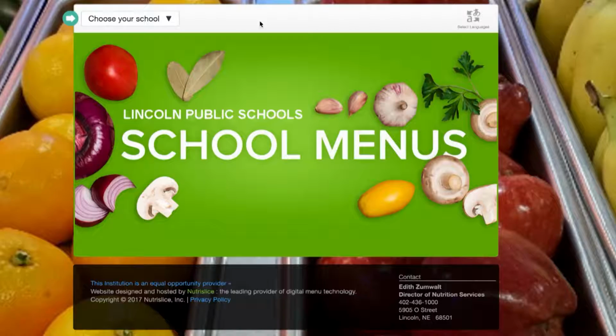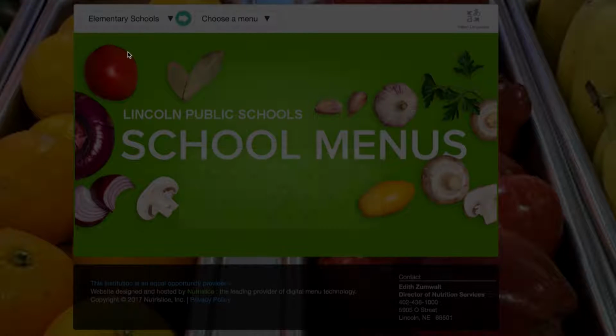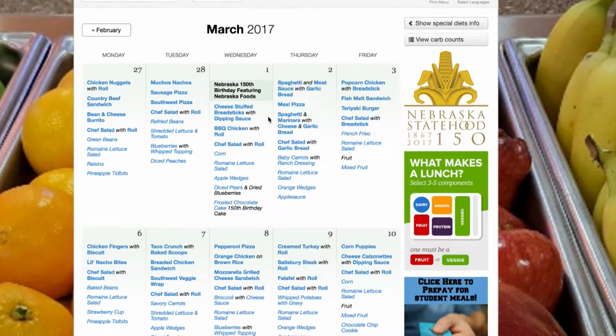So making sure you're aware of the choices. Sometimes kids will say, I can't find anything I like, but maybe parents aren't aware that there are all these options available. So they can utilize our new online menu system. It's called Nutri Slice. It has all of the options available now online for both elementary and secondary, and even our early childhood program, and it shows all of the choices available for each day, as well as the nutrition information and allergy information for all of the foods offered.